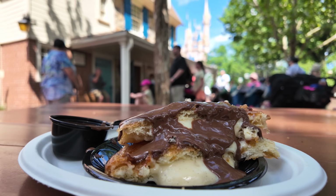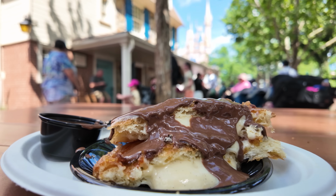Yeah, this is genuinely one of the best things I have eaten in Magic Kingdom in a very, very long time. Who recommended this? Tess? I think your name was Tess. Where did you come up with this from? I need you to let me know because this is unreal.